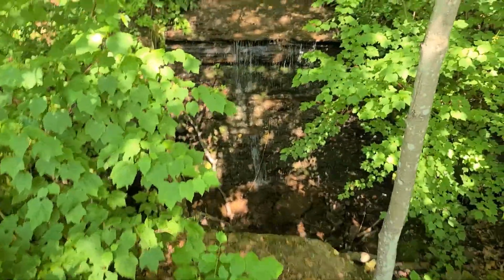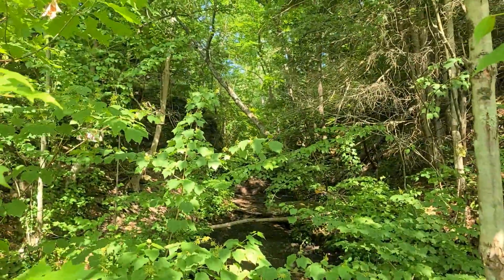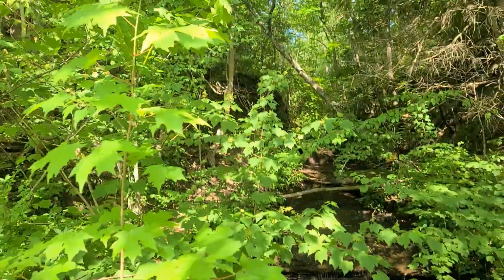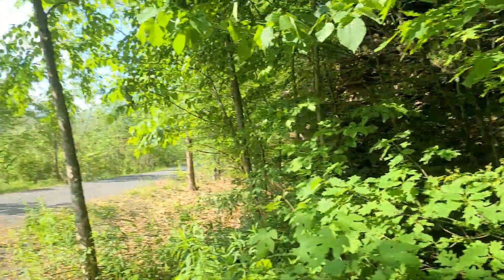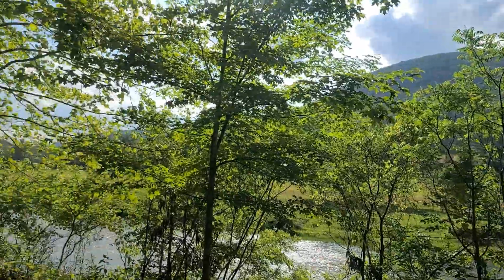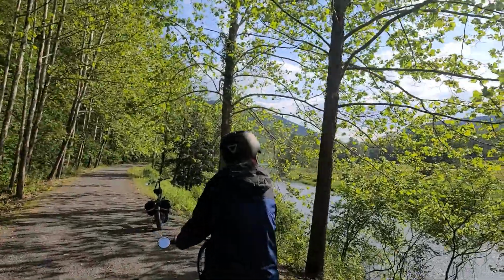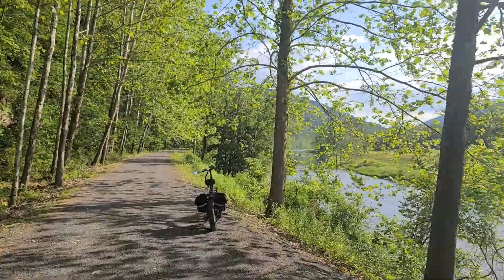That's cool. Wow. That's neat. Oh my gosh, honey. It is just beautiful at this Pine Creek Gorge.